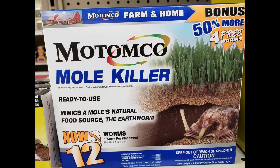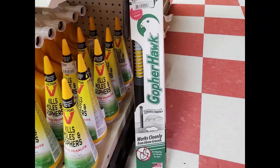This is the mold killer. It works, but you may not want to use it. There's some more. I've used these little pellets and whatever. I haven't had any luck with these pellets. This is the Gopher Hawk that I was talking about. It's spring-loaded, works well on gophers. I've been told by some people. I have not used it myself, but some people have very good success with it, and it's not as painstaking as these little traps to set.